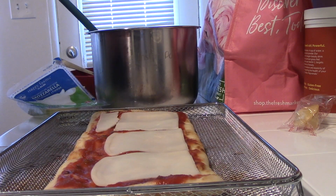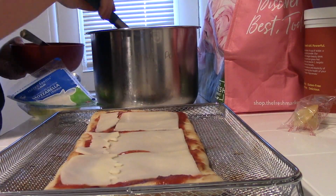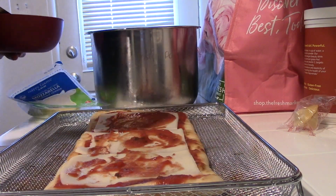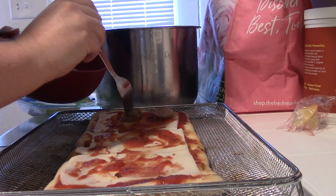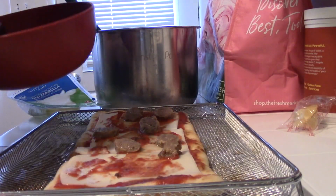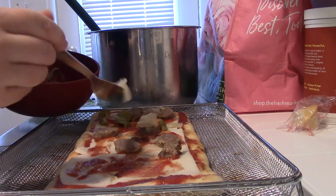So this was a flatbread, a pre-made flatbread that I got from Aldi, my homemade sauce, and I will have that video linked below as well because I do love making my own sauce. And then I had sliced mozzarella instead of shredded. You could use shredded, but sliced worked out really well for me, and it's what I had on hand.